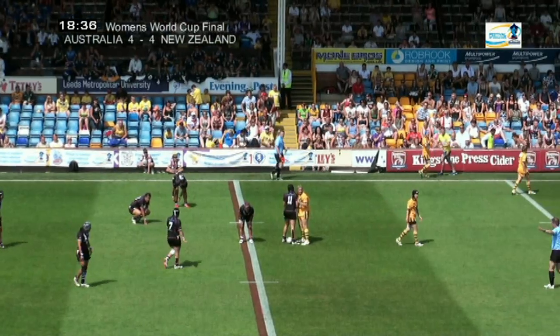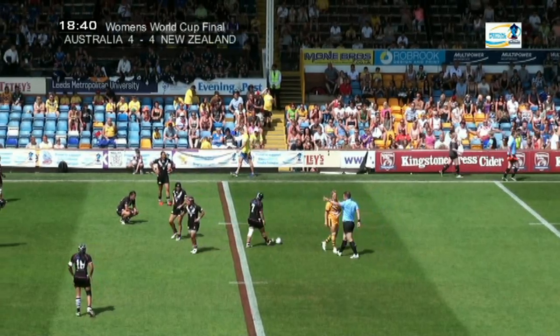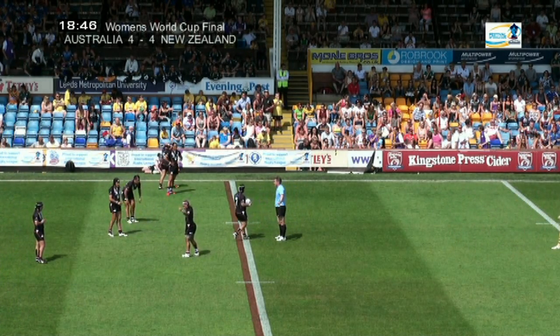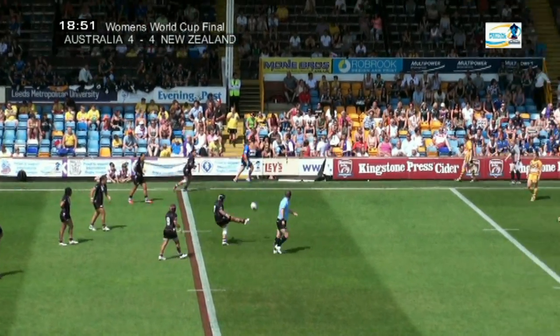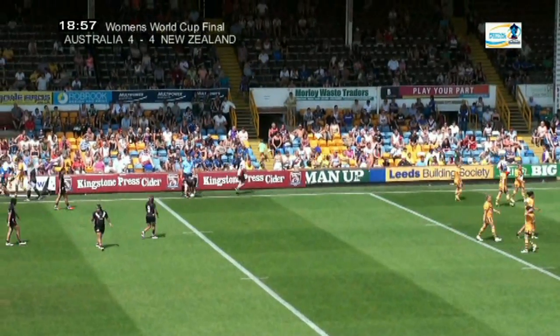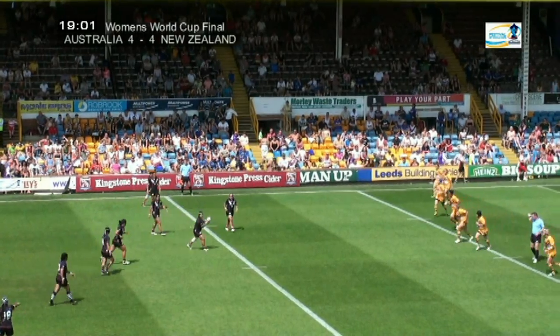Oh, and it's a penalty to New Zealand. Interference at the play of the ball. Australia player looks in innocence as if they want me, sir. So Rona Peters suppose she's got to find touch, which she does. And can now turn the key and put pressure on 30 metres away.